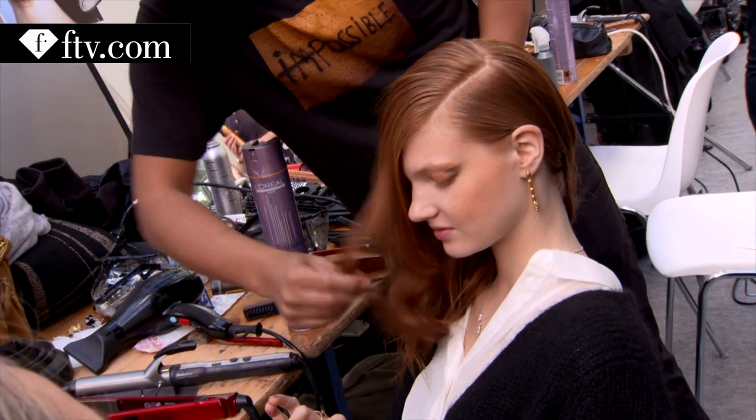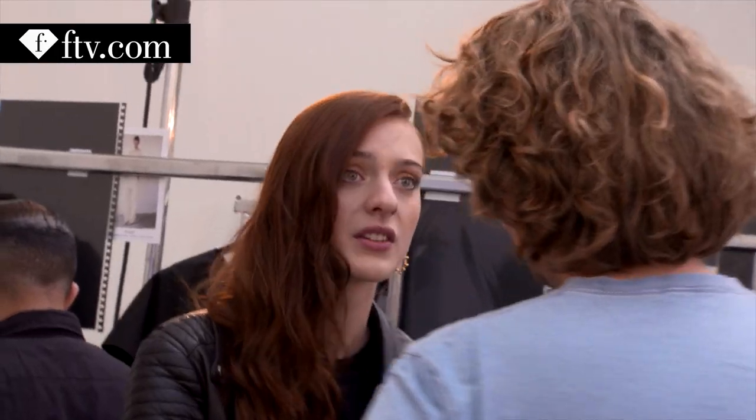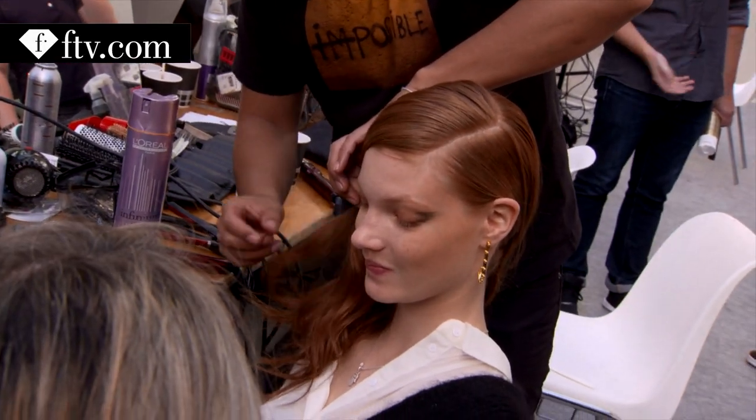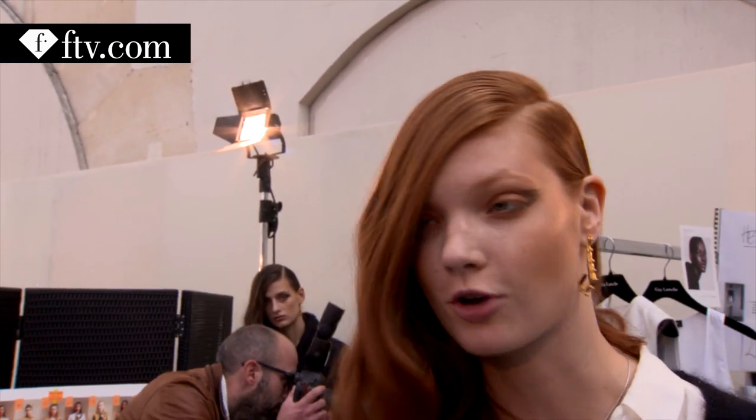The hair is a parting on the side, like a definite parting. Everything goes back on one side and they have waves on the other side. So I guess it's what we call a sexy look. I love it because it's covering half of my face. It's glamorous but still really sexy, and still like glamorous rock and roll, you know.